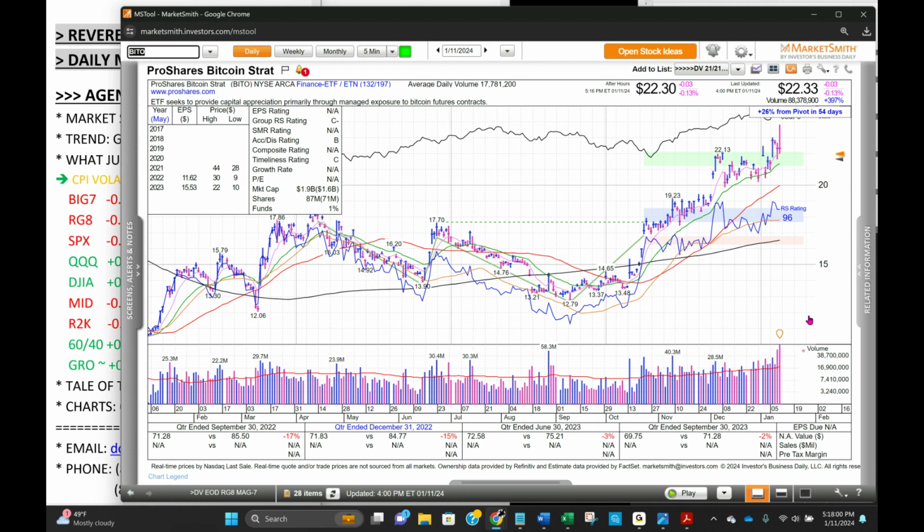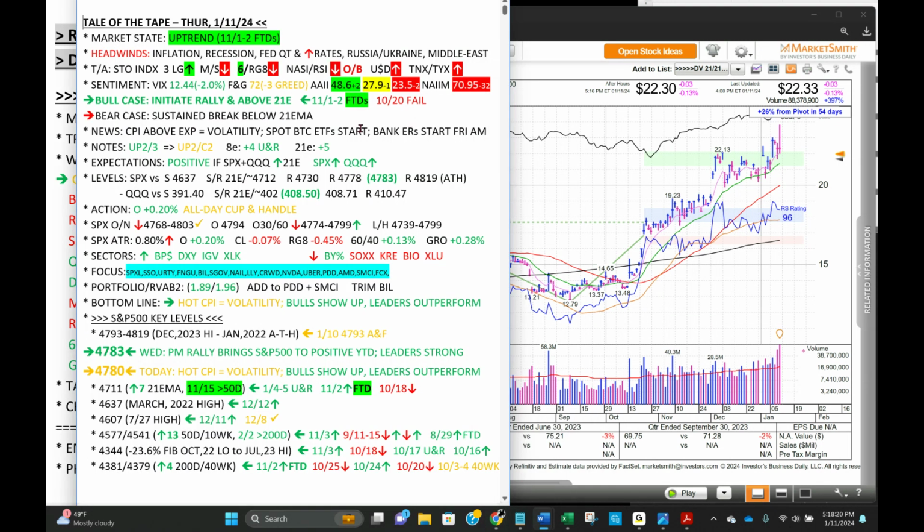Still hanging nicely at the top of this 5-6 week consolidation here. A lot of volatility in Bitcoin and the Bitcoin related stocks today. That is our inter-asset correlation. Let's go to the tale of the tape. You can freeze this. So volatility on CPI, spot Bitcoin.